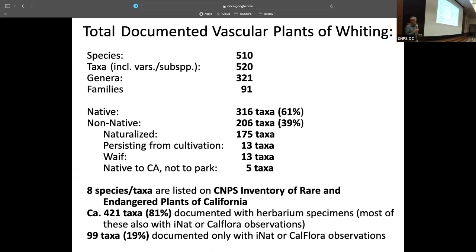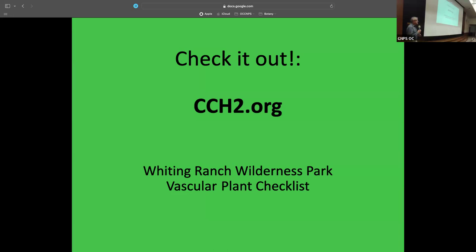99 taxa have not been documented with voucher specimens. So check it out, cch2.org, if you'll remember that. Just open it up, look at the features that I've gone over, and find the Whiting Ranch Wilderness Park vascular plant checklist. By the way, I think I started a bryophyte checklist, again, just with very few. That's something I'm actually interested in, if I have time.